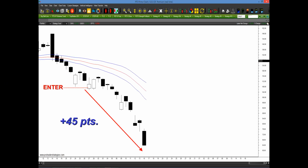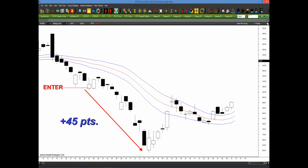Now, what happens when the trend changes? A lot of students say, well, Steve, that's great, but look what happened. Then I gave back everything. Well, even if you didn't get out, I know I would have taken a profit if I had 45 points in my favor. Somewhere I would have at least taken some profit. But when we start to oscillate back and forth within the Bollinger Band setting, look what happened again.